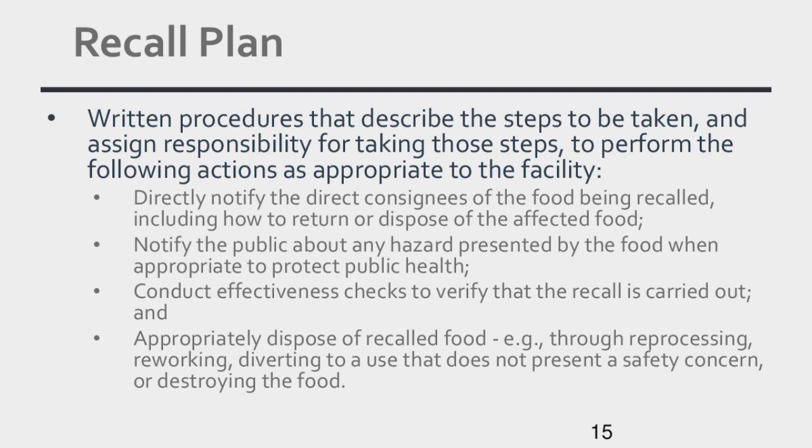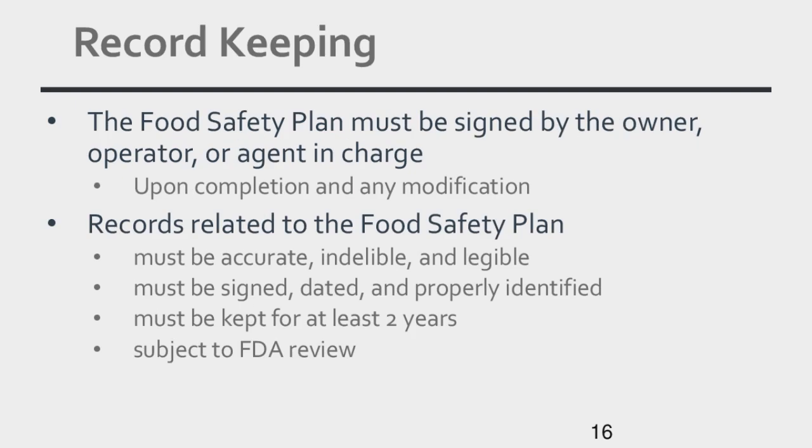It is important to have a recall plan in place so that in the event of a recall, you are prepared and you act very quickly.